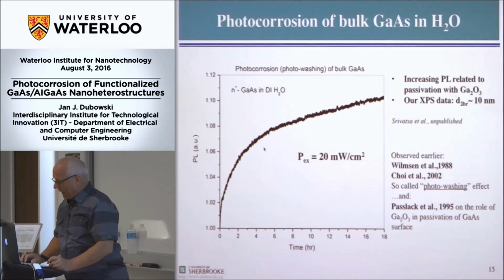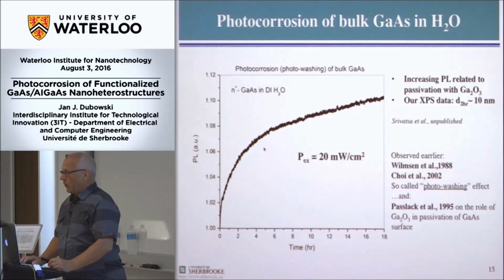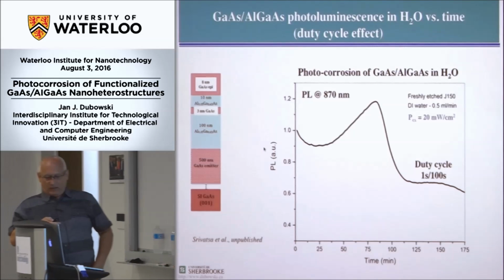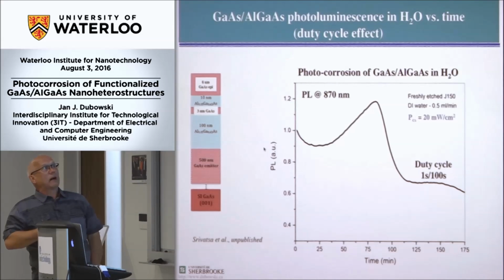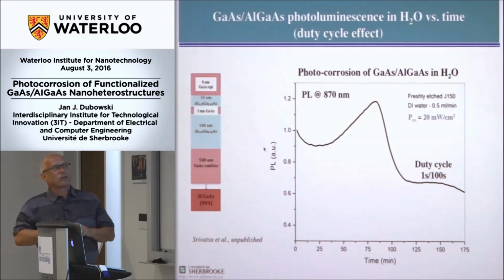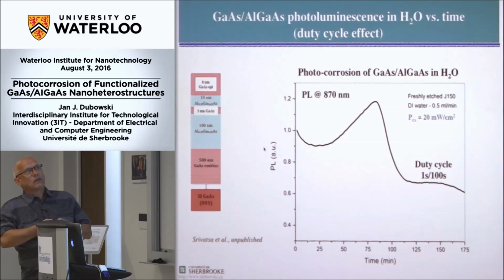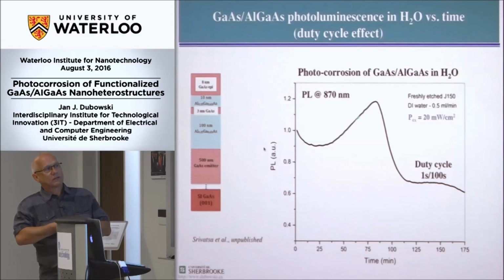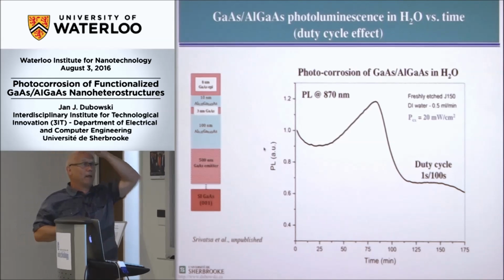So now we go back to our experiment. In this case, you have an 8 nanometer gallium arsenide cap, 10 nanometer aluminum gallium arsenide, and then another 3 nanometer gallium arsenide. And we measure this as a function of time, just in deionized water. You see initially some decrease of the signal, but then a characteristic maximum forms, in this case within roughly 1 hour.